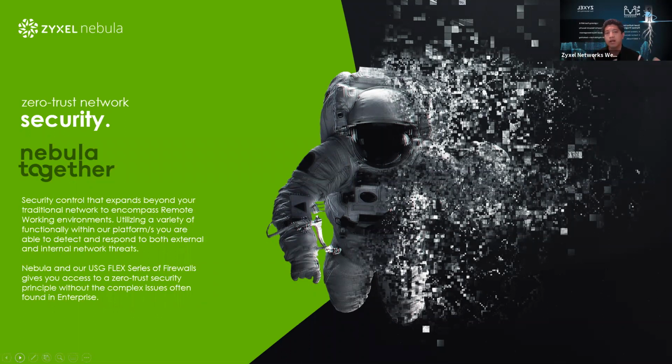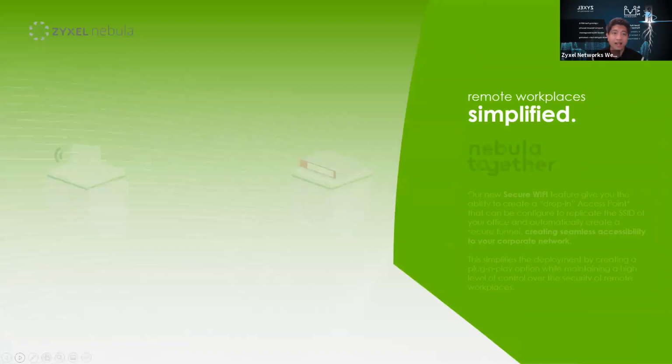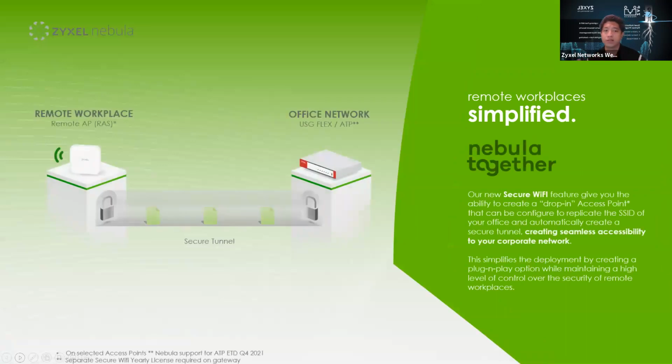And using Nebula and the USG Flex now kind of brings it all together to get to that stage of zero trust security principle without having to deal with a lot of these complex issues or setup configurations that are usually found in enterprise solutions. We bring that together to try to simplify it. So our secure Wi-Fi feature gives you that ability, again, to drop in an access point that can be configured to just have an SSID that your office would normally use.